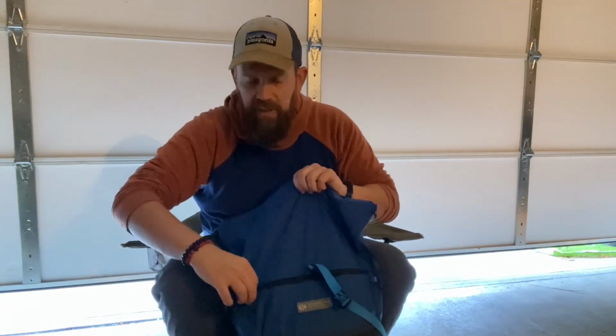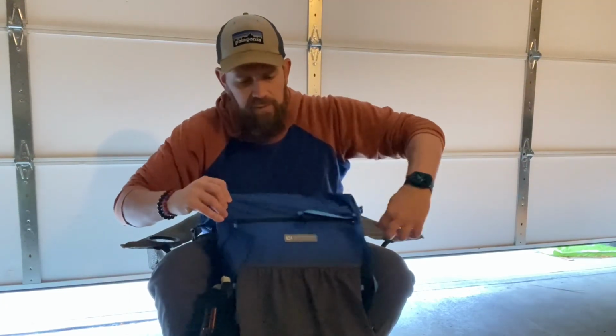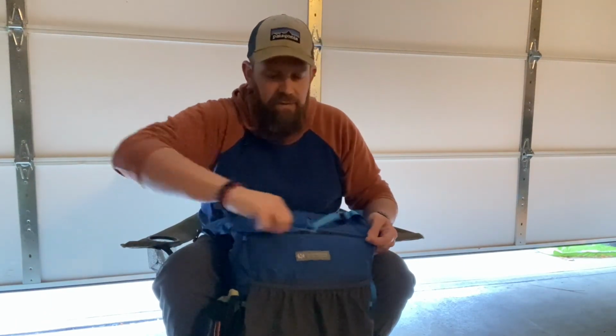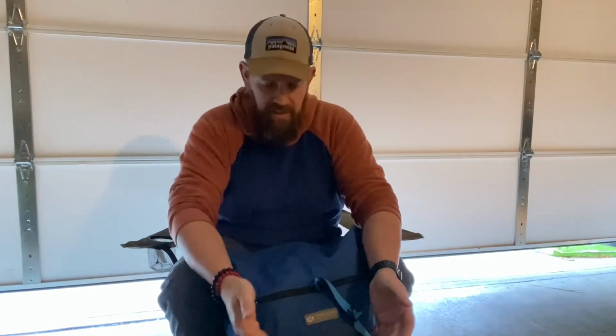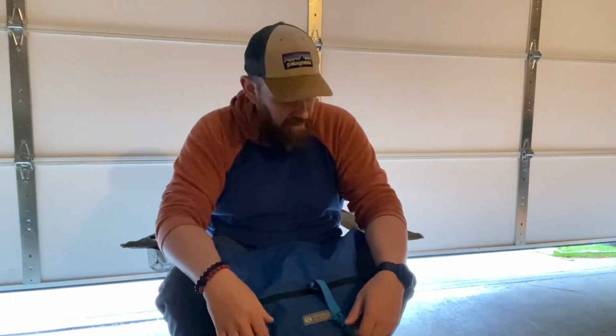It does have this little pocket on the front that has a little zipper. It's like a map pocket. You could shove little maps. I put my keys in here. If I'm taking cigars, I can put cigars in there. Once you start to fill the pack up, that pocket really shrinks. But for keys and stuff that you don't want to accidentally drop, it's a good place to put them because then you're never really getting around in there.